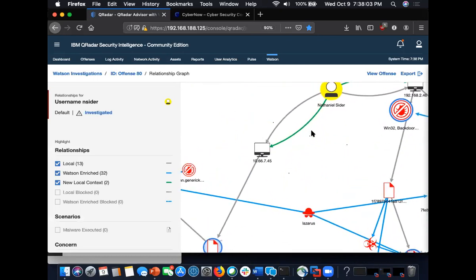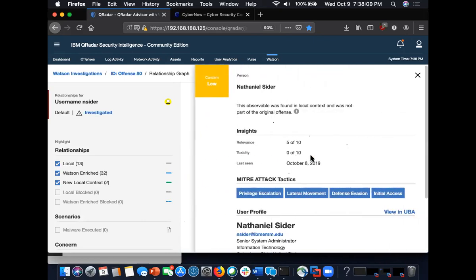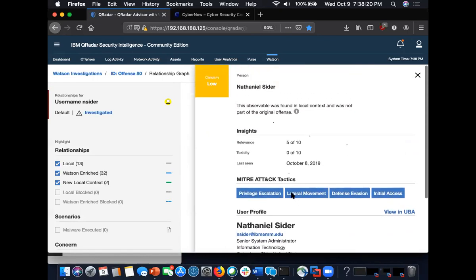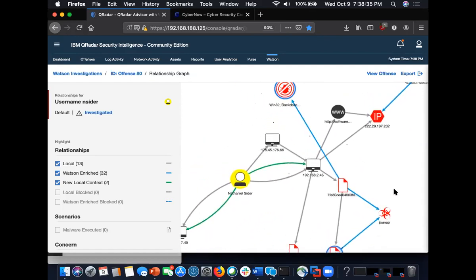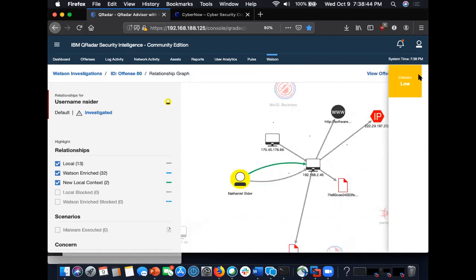As we go over to our Watson view, we can see it's centered around this user, which we saw earlier, the username Insider. And we can actually pull from the Active Directory LDAP environment what this user's role is. So this user is a senior systems administrator, a good target for a hacker to compromise because they probably have access to a lot of machines on your network. And this is where we fed in some real data here. As we can see, this user is first associated with this workstation. This IP address is their normal workstation here.